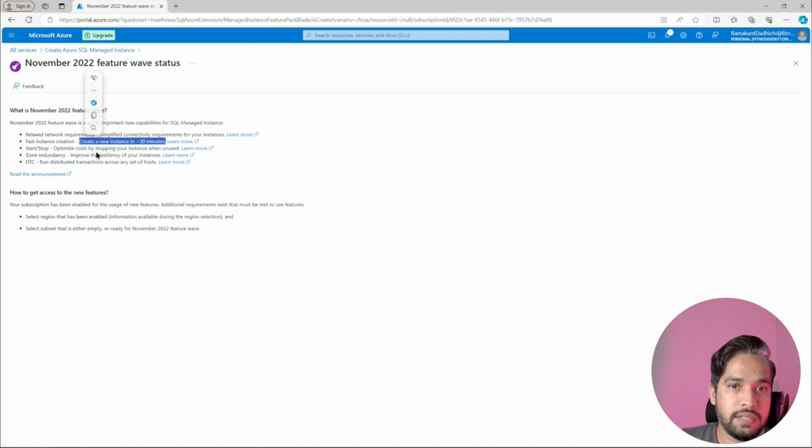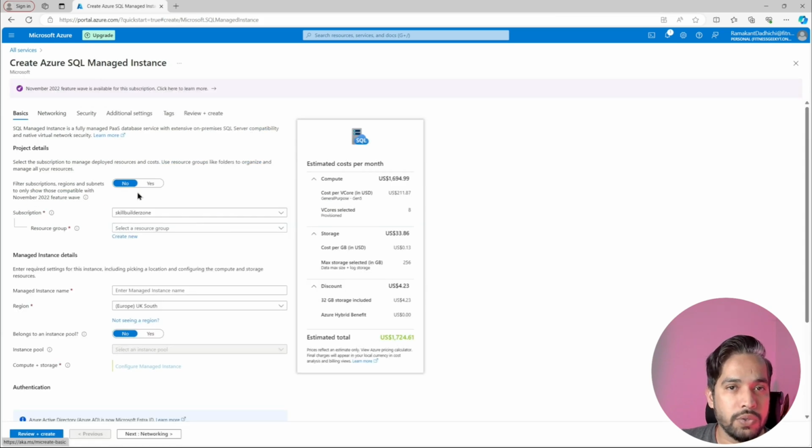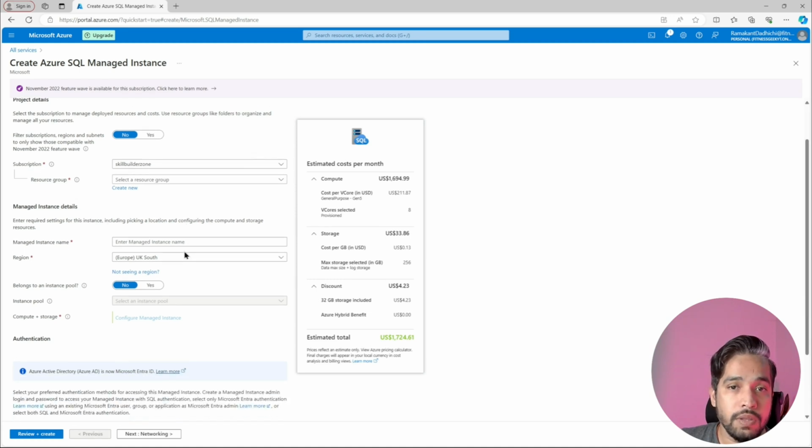It's like the relaxed network requirements. It gives you fast instance creation. Earlier, it used to take around 6 hours to create a managed instance, but it has improved now, if you use the new networking wave, that was from 2022.